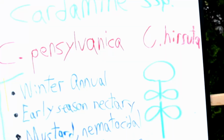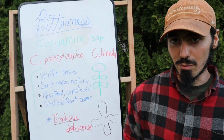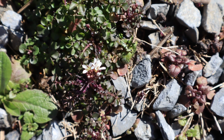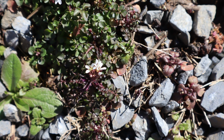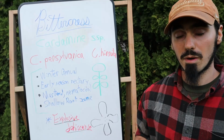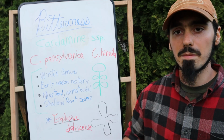So the bittercress, of course, as I alluded to earlier, is a winter annual. And so for clarity's sake, the plant will sprout in the fall, right? The seeds are dormant during the summer, they sprout in the fall, and they form a basal rosette and grow pretty slowly throughout the winter. And then once it starts warming up in March or so, at least in this zone 6 to 7 climate, then they begin to bolt.